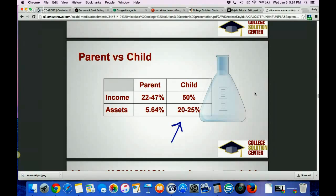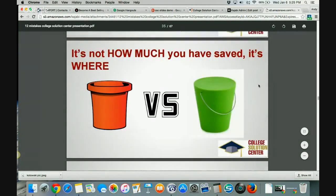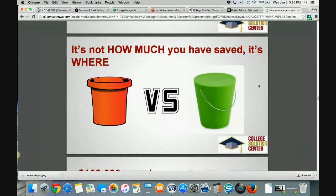Savings is where it gets really aggravating, and not to get political again, but this is a disincentive to save money the right way for your kids. So any advice you may have gotten from a well-intentioned financial person or accountant or someone to put money in your kids' names may have made sense at the time, but it really messes up a lot of families' eligibility, because money in your name penalizes you at 5% and change, whereas in your kid's name penalizes you much more, 400% more. So let's take a quick look at how that plays out. But understand here, it's not how much you've saved, it's where you've saved it. Bad buckets are in the red, good buckets are in the green.